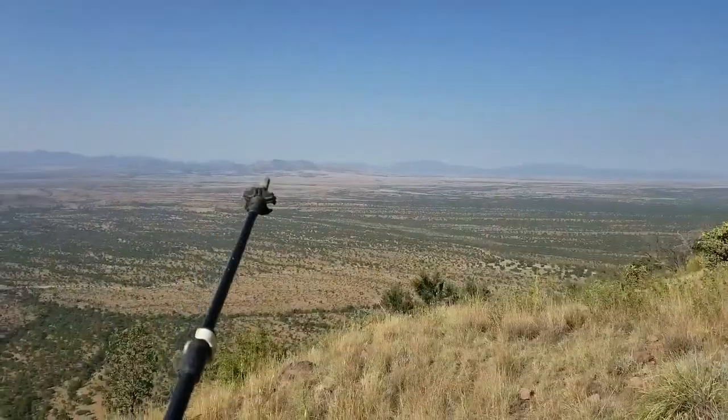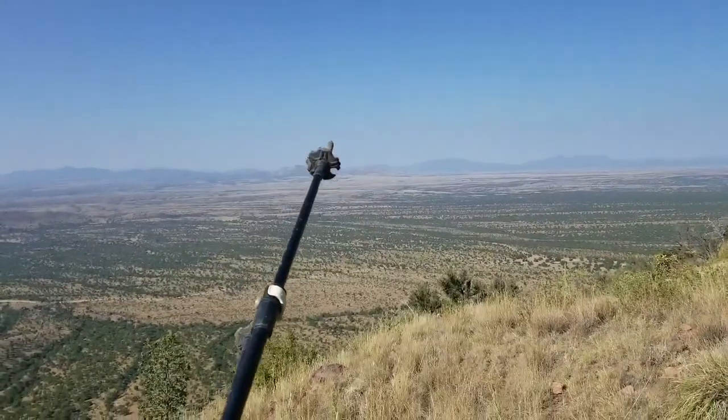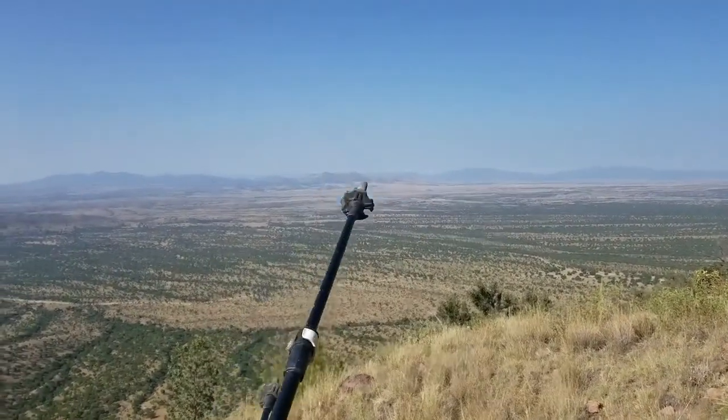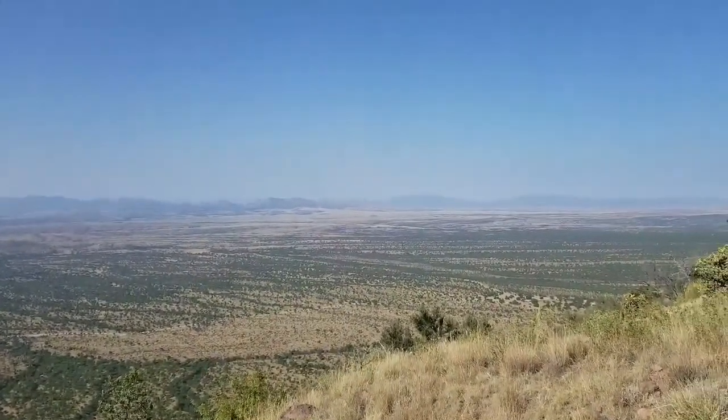But once I get over this, it's still gonna be a lot of hills. So yeah, check in a little bit later. Give you an idea of this hike, this little mountain just behind these mountains is where I'll be ending up in Patagonia. So got a little bit of distance to cover.